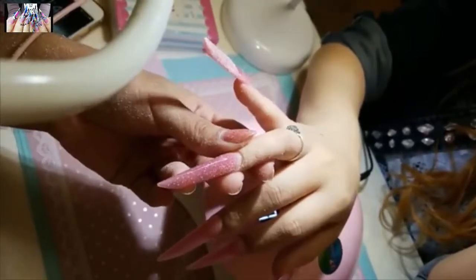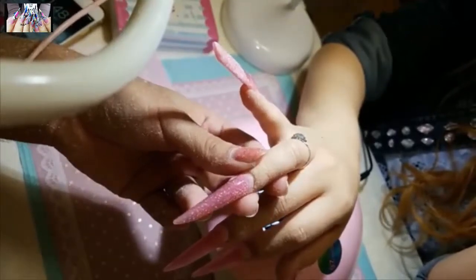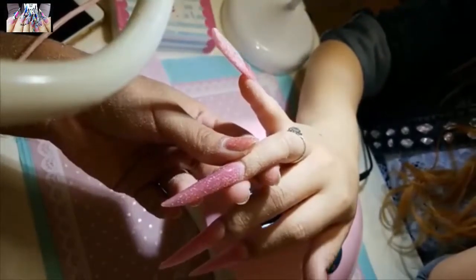The nails she has on, is it your products? Of course. She only uses my products. She's my distributor.